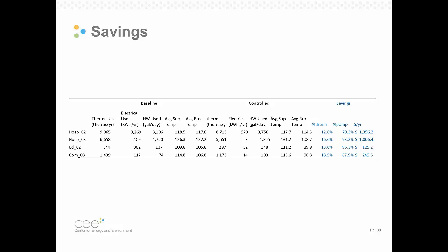So I mentioned the one site that we didn't have a lot of data for due to the occupant being changed out. There was also a site that had an atypical heating source.